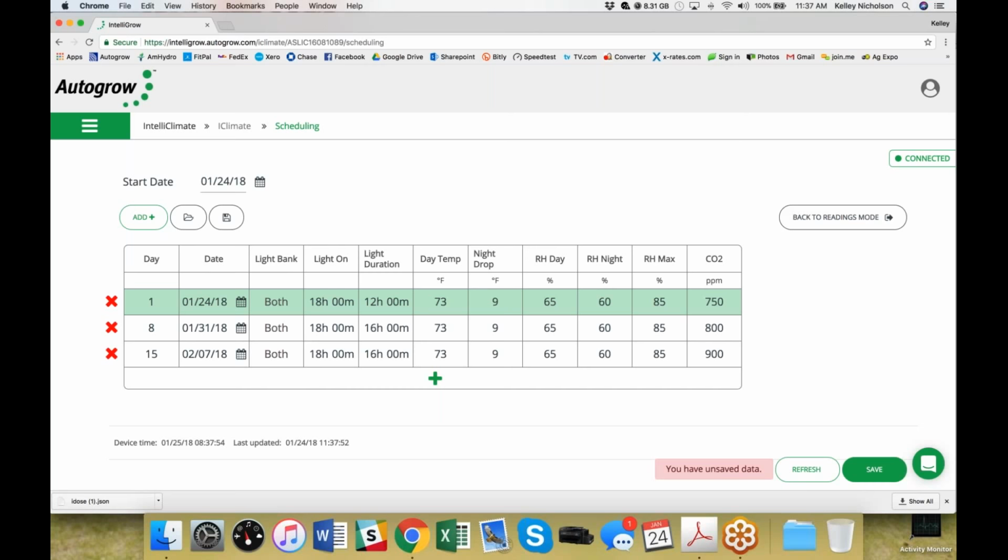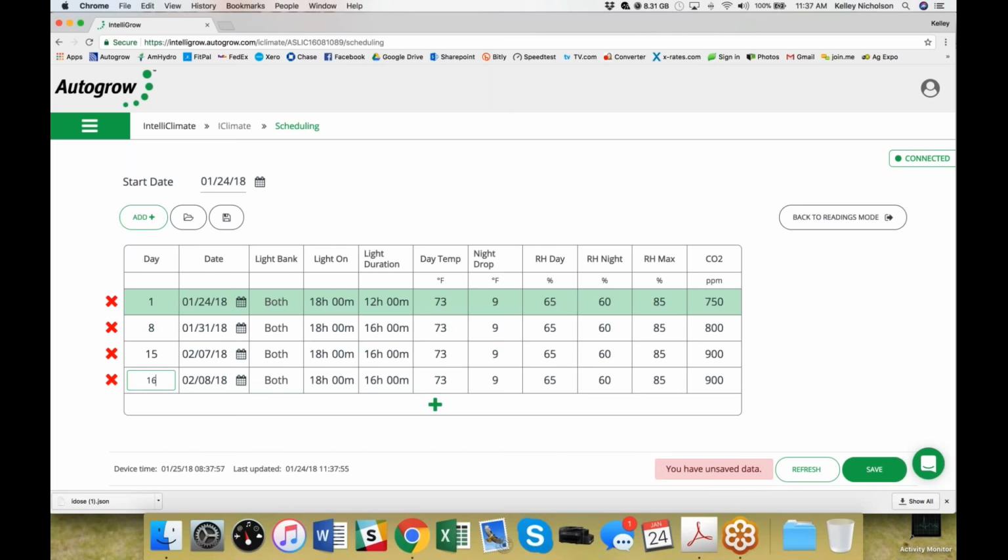Now, the nice part about a schedule like this, I just added another day, is that you don't have to be there to adjust. As the plants grow, they're going to need more CO2 as they get bigger and bigger. So you start with a low CO2 and you get to a higher CO2. Also, some plants have different light schedules. During vegetative growth, they'll have a very long light schedule, and during flowering, a very short light schedule. You can have all of that pre-programmed into the schedule, and the unit will know when to update.